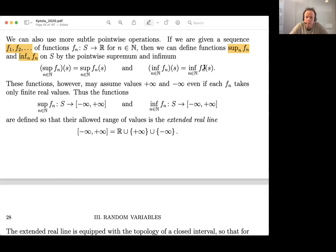Also, because we want to be flexible, it's 12 o'clock. Please bear maybe 2 more minutes so we can finish.